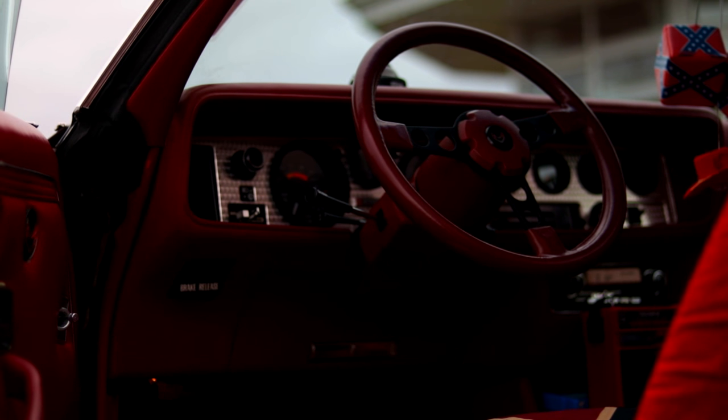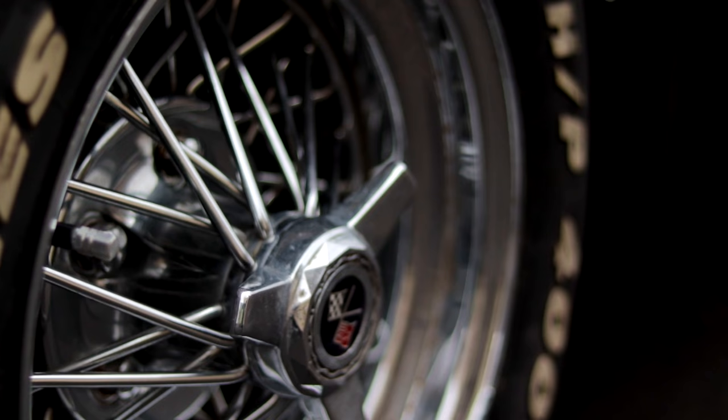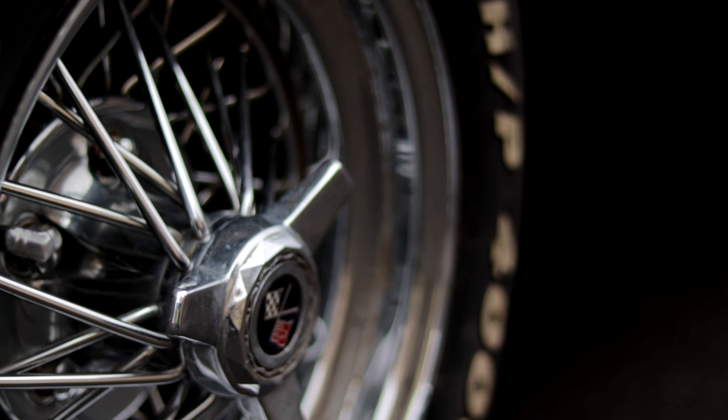The car had more or less just been run in, and it was in perfect condition. The car has never been touched. It is all original. There is a roll bar cage in it, which is very unusual, and the chrome wire wheels are unusual. I haven't come across it in any other Trans Am.